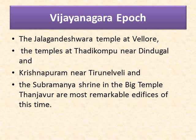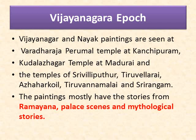The Jalagandeshwara temple at Vellore, the temples at Thadikombu near Dindigul and Krishnapuram near Tirunelveli, and the Subramania shrine in the big temple of Tanjavur are most remarkable edifices of this time. So you can find the beautiful structures in Jalagandeshwara temple at Vellore, temples at Thadikombu near Dindigul, Krishnapuram temple near Tirunelveli and Subramania shrine in the big Tanjavur temple as examples.